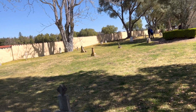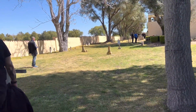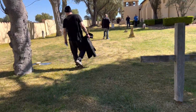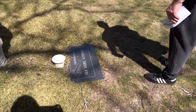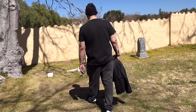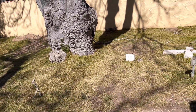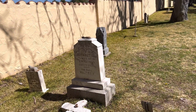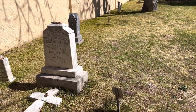And all the way there, starting from here, excuse me, all the way from there. This is the back of the church. This one, there's no name on it. This one is Sarah Isabel Alvarado, Grandmother. Before AD, what does this mean? AD. What do you mean by AD? This is Elizabeth, wife of G.W. Newman, 1860-1890. It broke, huh? Yep.